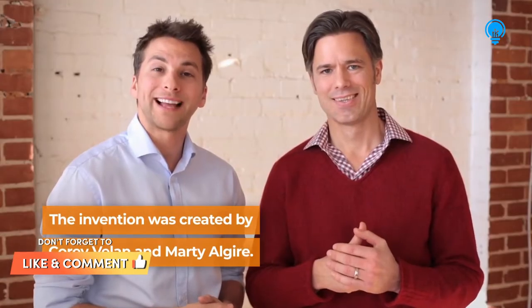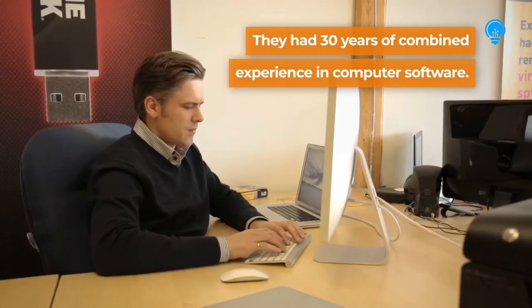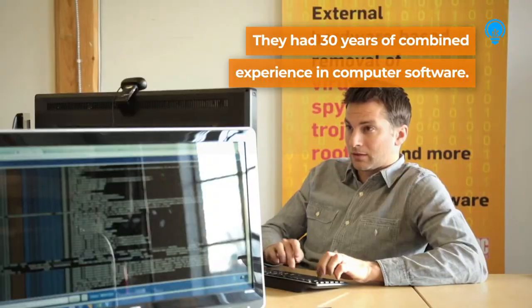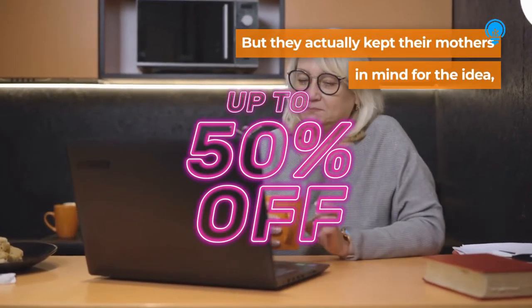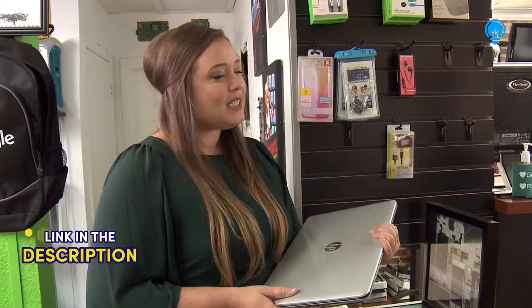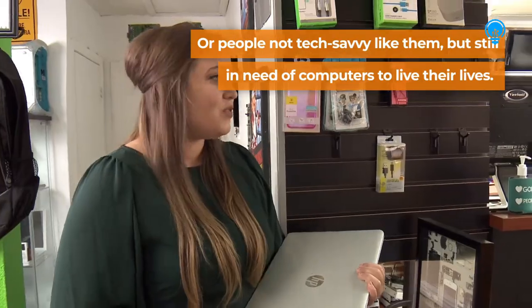The invention was created by Corey Vellin and Marty Algeier. They had 30 years of combined experience in computer software, but they actually kept their mothers in mind for the idea. Or people not tech savvy like them, but still in need of computers to live their lives.